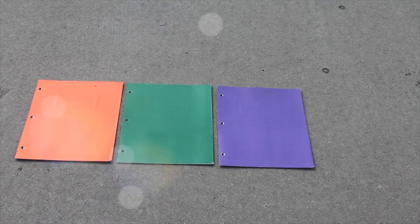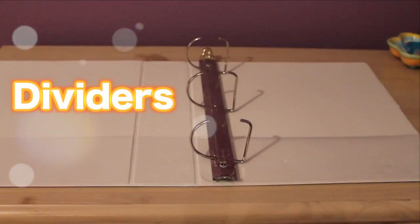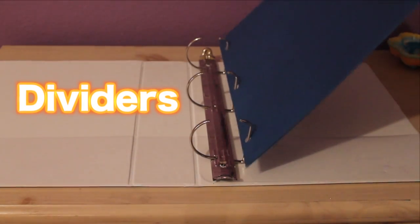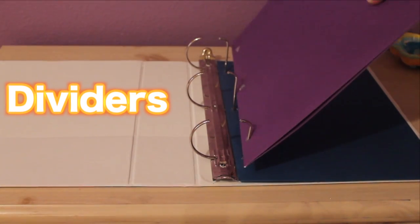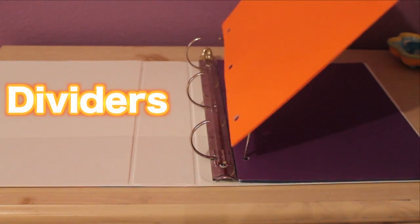Next, I recommend designating a color to each class and then having a folder for each class. The folders are going to be used as dividers, and it's a great place to store your graded papers and homework. It's important to keep that stuff so you can look back on it when studying for your tests.